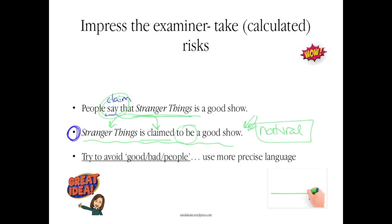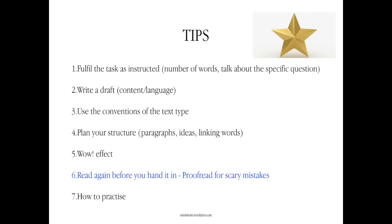Or use nice vocabulary. And that way you will impress your reader, your examiner, if you think your level of English is okay and you're confident with it. So if you click here, you can find some ideas of how to be more precise and more accurate when using your language.